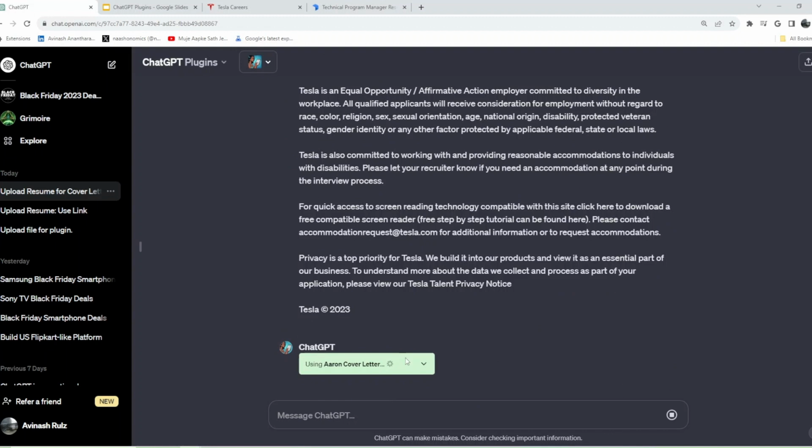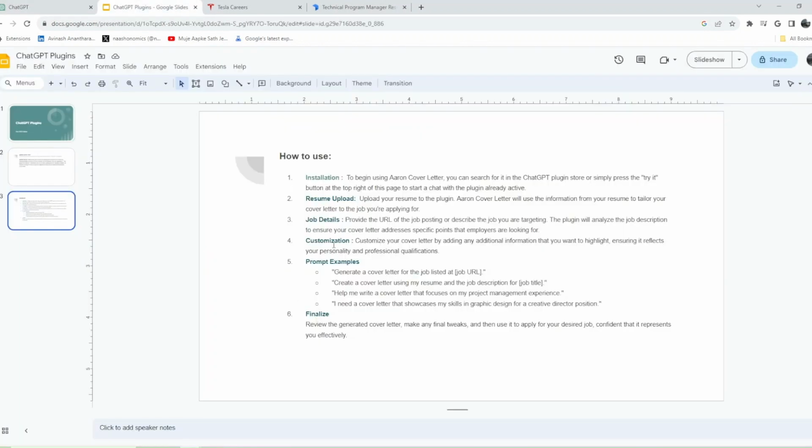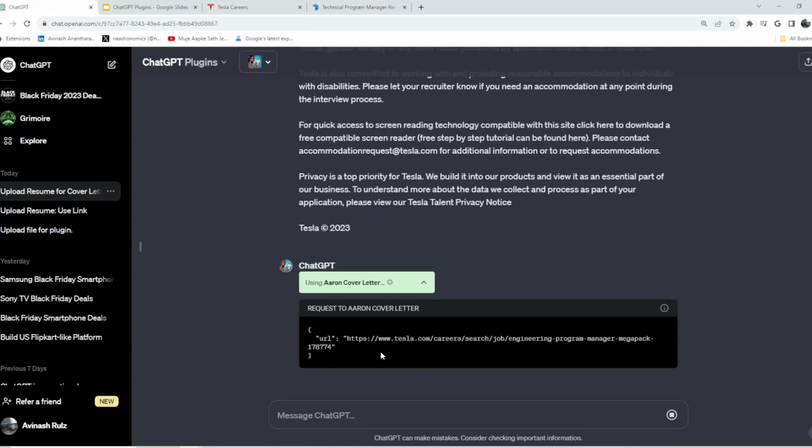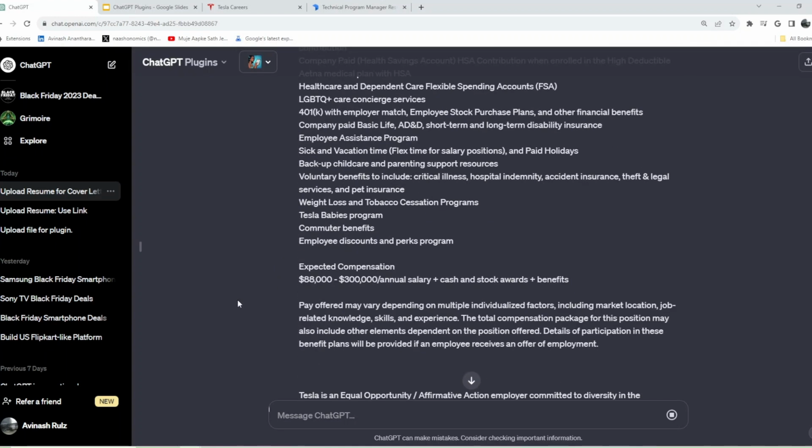So let's see. We have given all the essential details about the job here, and it asks for the URL, but I've tried it. It does not actually read the URL. It will again prompt you to give the link. That's why I've done it. So let's see if it has any further details from us. Cool. It got the URL too for the job, and we have given the job description.